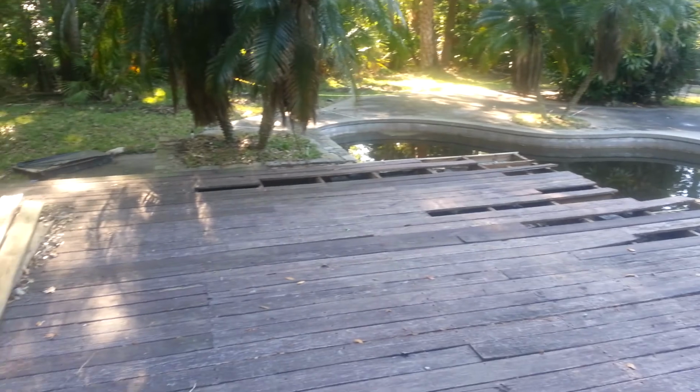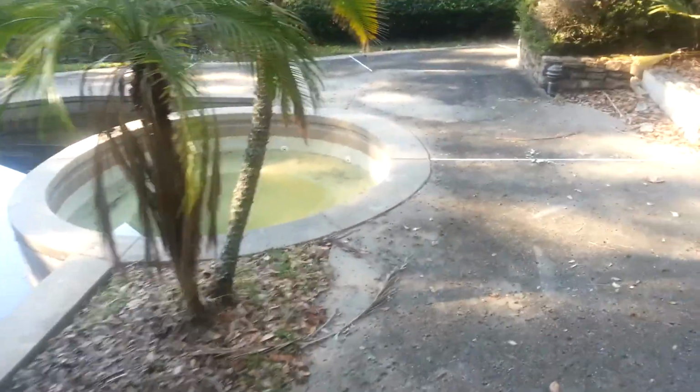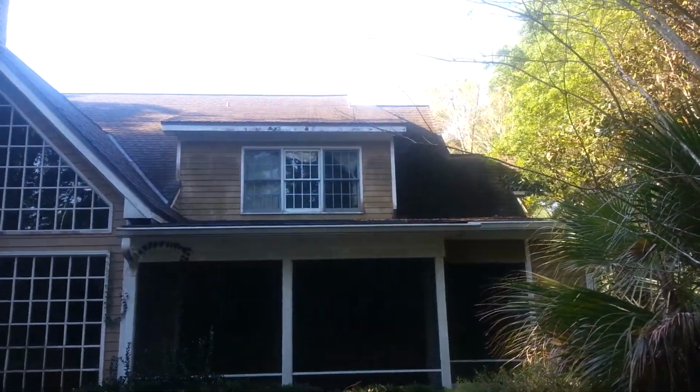You could see some work needs to be done within here. They taped it off. Here's the decking again. The decking is very, the water's very brown, right? The inside of the house actually looks like it needs less work than the outside. Strange as that is. Outside again, see the siding?